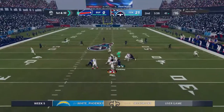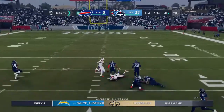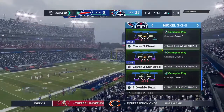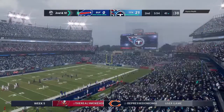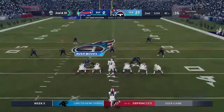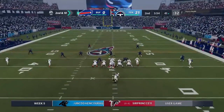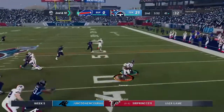Throwing on 1st down is Allen. And this will be incomplete. Physical play on the football there, and it's 2nd down. That's now 6 dropbacks, 6 incompletions. Yeah, the defense has been pretty good early, but he's got to start hitting some of those throws. He's making them better than what they actually are.